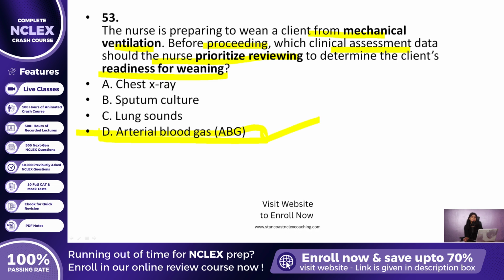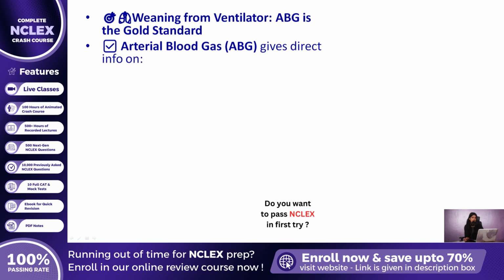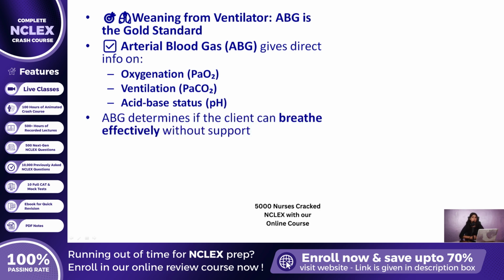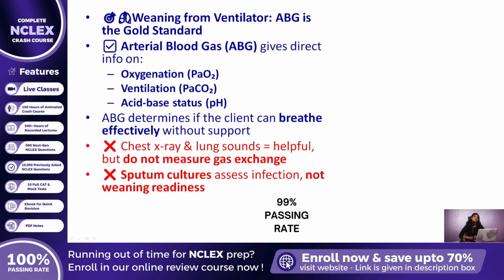Arterial blood gas analysis provides the most objective data on a client's oxygenation, PaO2, ventilation, PaCO2, and acid-base balance, pH, all critical components to determine whether the client can breathe effectively without ventilator support. If these values are within acceptable ranges, the client may be ready to initiate the weaning process. Although chest X-rays and lung sounds offer supportive information, they do not directly measure gas exchange, which is the key to safe weaning. Sputum cultures are important for infection control but are not used to assess weaning readiness.